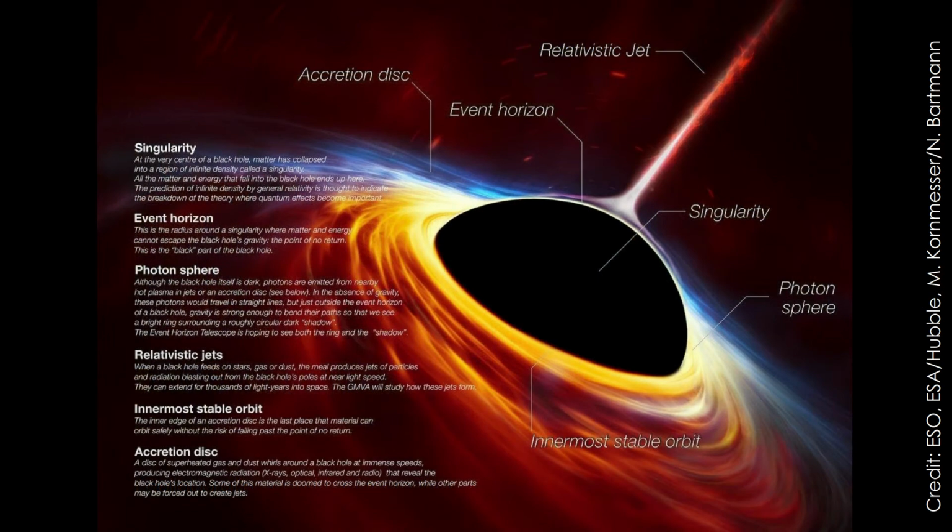Black holes are a direct prediction of Albert Einstein's general theory of relativity. This image shows what goes on around a black hole. At the center of the black hole is a singularity, where matter has collapsed into a point of infinite density where the currently known laws of physics break down.